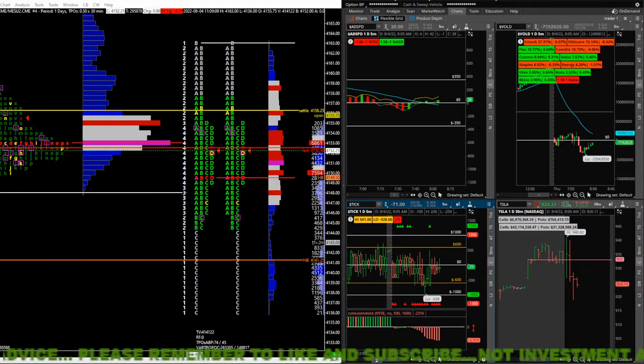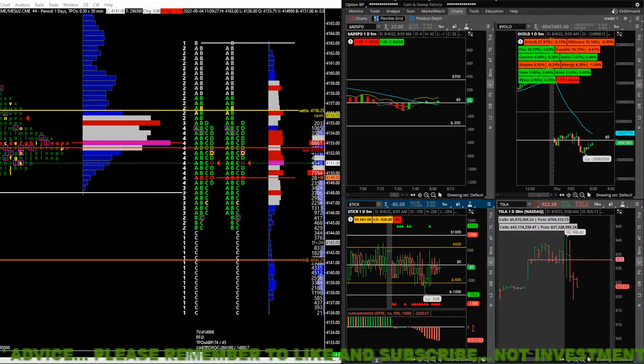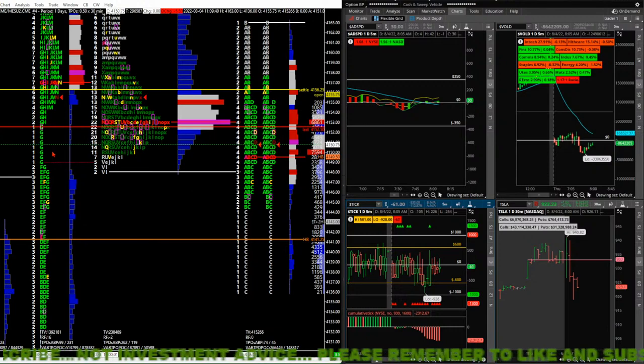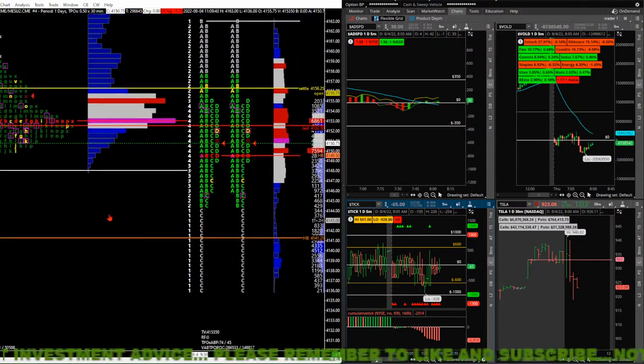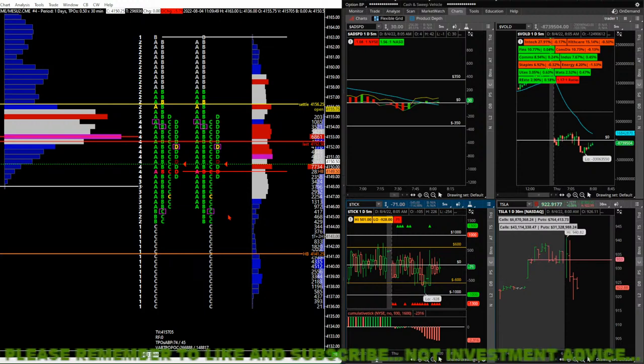Yeah, so we're seeing it's still continuing a little bit more negative, but the market really hasn't made any decisive action to the downside. Just kind of balancing over here, really building value inside those single prints from yesterday. See if we can get back to the VWAP.